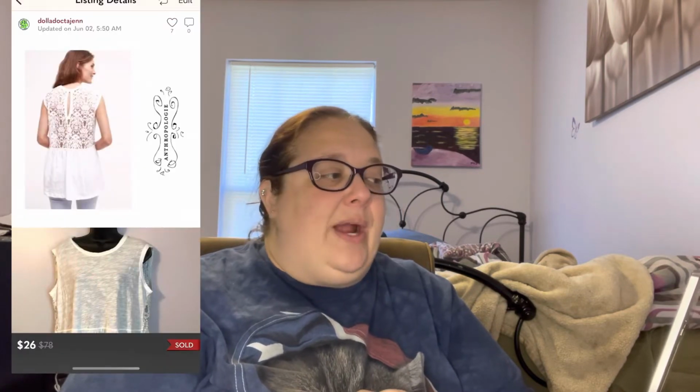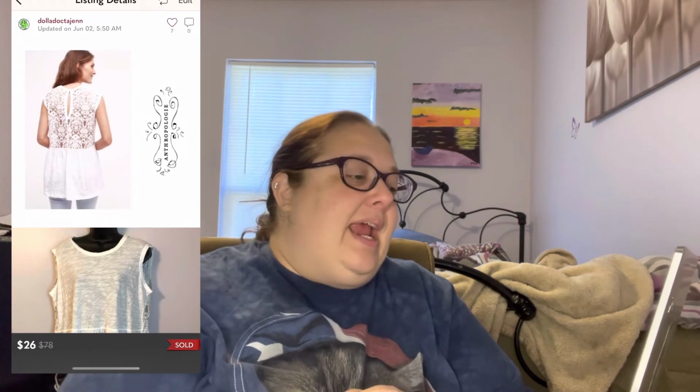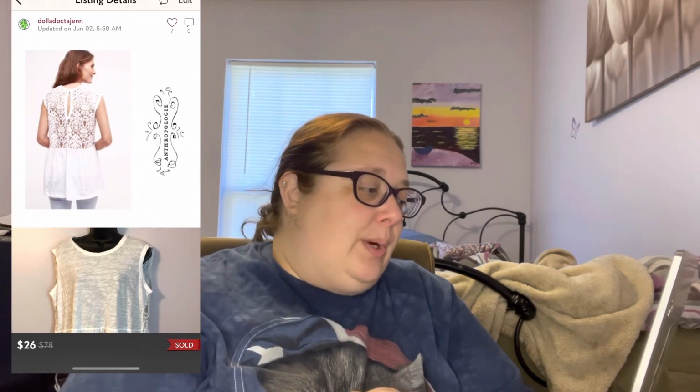And then lastly, stuff that sold was this Left of Center white lace back sleeveless shirt, size extra large. This was new with tags, and this sold in June of 2022. So that was the second thing to sell. And that did sell, I think, on Poshmark. So those are the items that have sold already. And then I've got a bunch of items that are still for sale. And so I will put in the listings. I think most of them are only on Poshmark at this point.